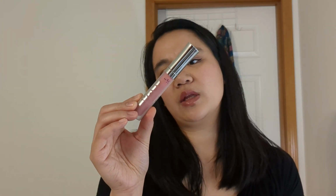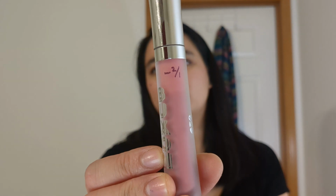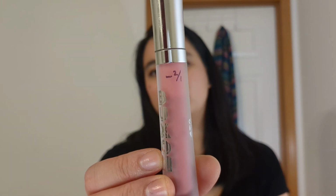And I actually was gifted a gloss from a friend over the winter, and this is the Buxom Full On Plumping Lip Cream. And yeah, I've already worked it down. As you can see, the mark there is for 2-1, and I've already worked it down to about the middle of the B, which is very exciting. And I already have plans for this. You know, I'm all about frankening.